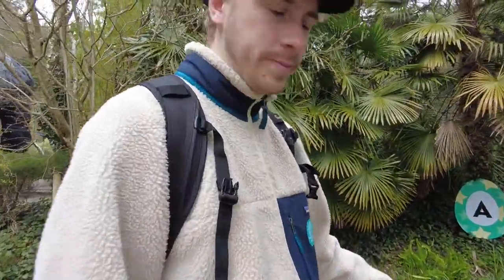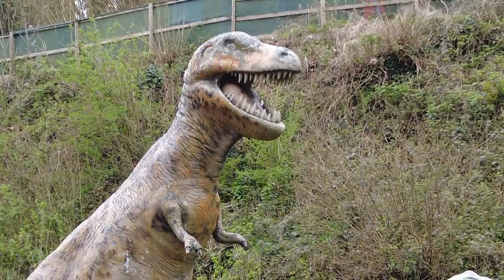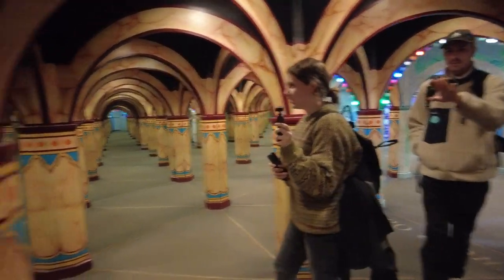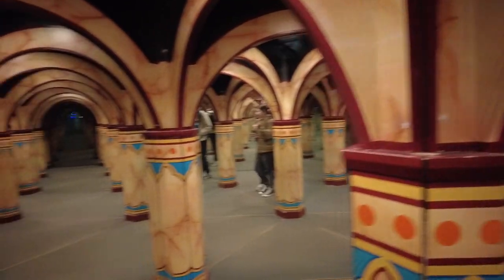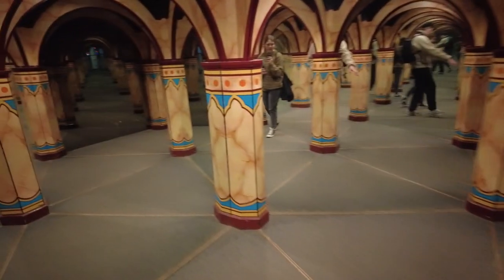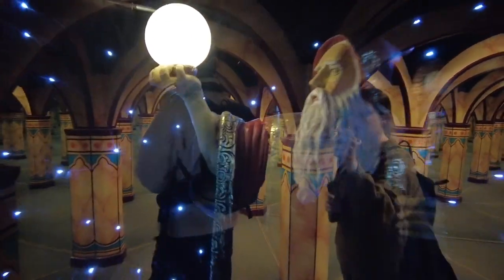Almost lizards. Not quite. No, not that. That way? No, we're in there. You can go either way. There's a wizard in the door.